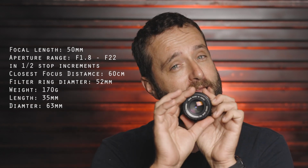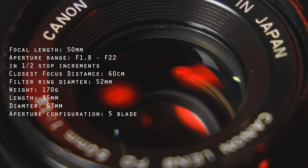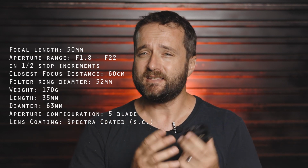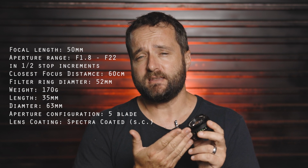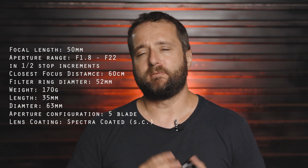To the chagrin of the bokeh ball police, this lens only has 5 aperture blades, giving rise to bokeh balls that are not perfectly round. The lens coating, interestingly enough, is not super spectra coated like the rest of the NFD range. It's only spectra coated. The rest of the NFD range has the superior SSC coating. This one, maybe for cost considerations, was given only the SC version, which doesn't reduce flare as much as the SSC. Now, on a vintage lens, maybe you like flare and maybe this is something that you actually prefer.